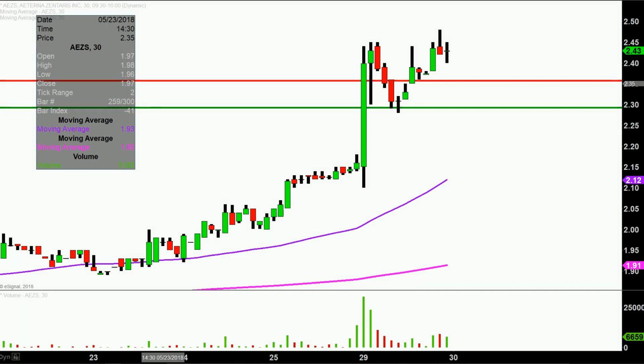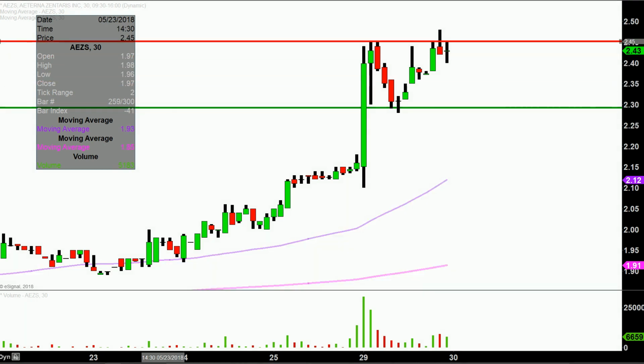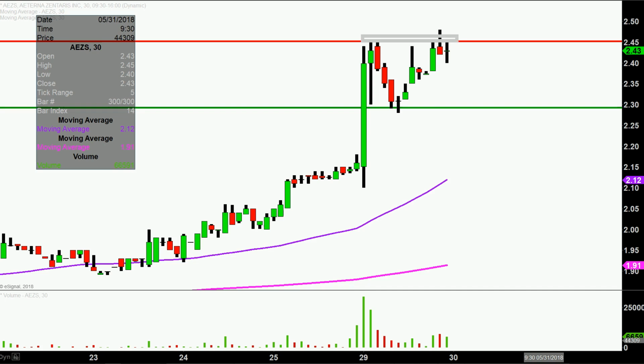In regards to where the sellers are hanging out at, they made themselves pretty apparent, and that's right up there at $2.45. Sure, at one point the price stuck its head up above that area, but for the vast majority of all the other instances, pretty straightforward. The price just couldn't ever really gain any sort of continued momentum after it got up right around 245. I'm not saying 245 can't be broken.